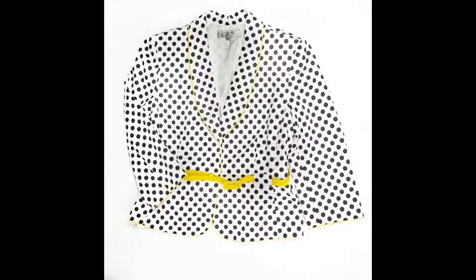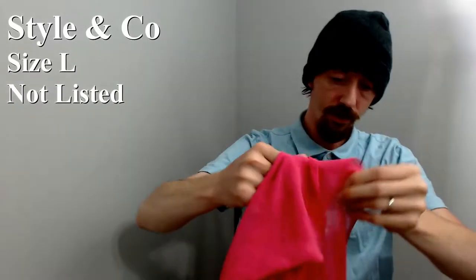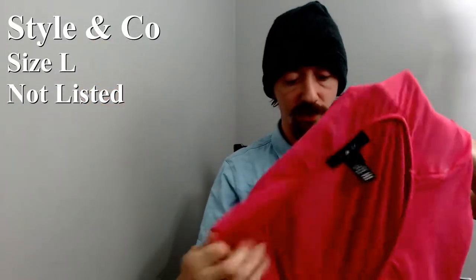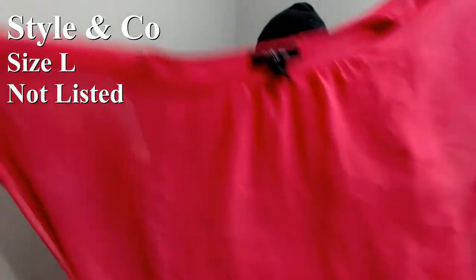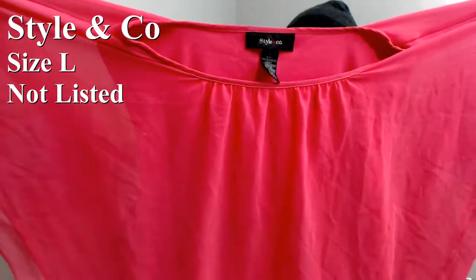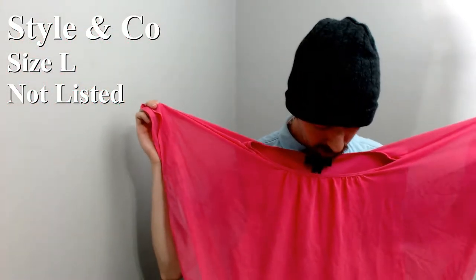Okay, up next we have another pick of my wife's, a Style & Co. Large, 100% polyester. I'm not sure what you call this. It's a tank top, but then it's got this extra layer that's really kind of like flying squirrel. So definitely something to keep an eye on. A really, really nice color.